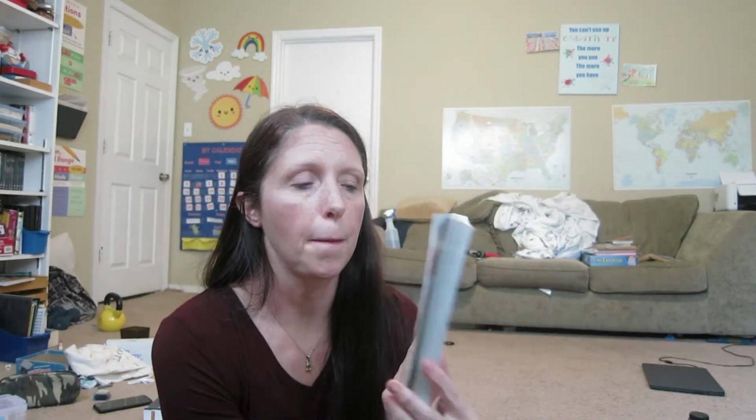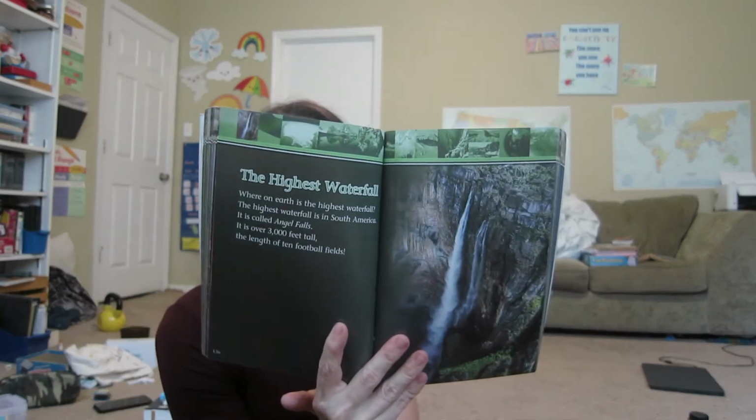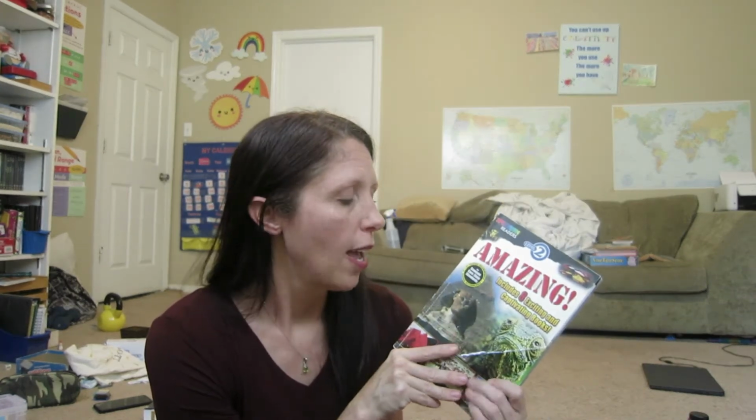The first was this Spectrum Readers book. Now this is a really thick book, but it is 8 books in one. Each page just gives a little blurb about whatever is on that page. And this is totally something that we will use in science. The pictures are great to look through, and it gives us just little things to talk about for him. So I saw this and I immediately thought of him.